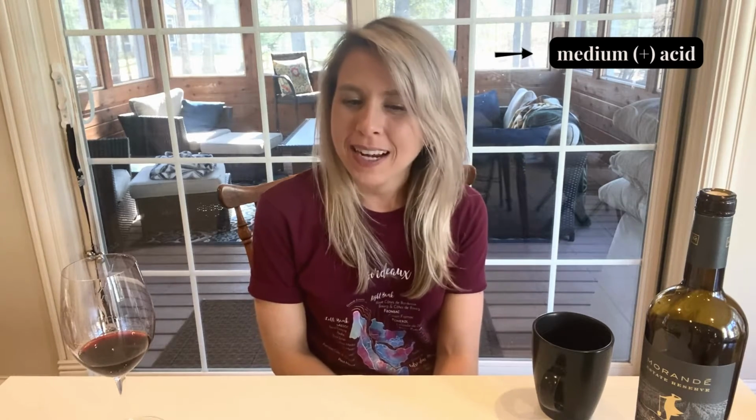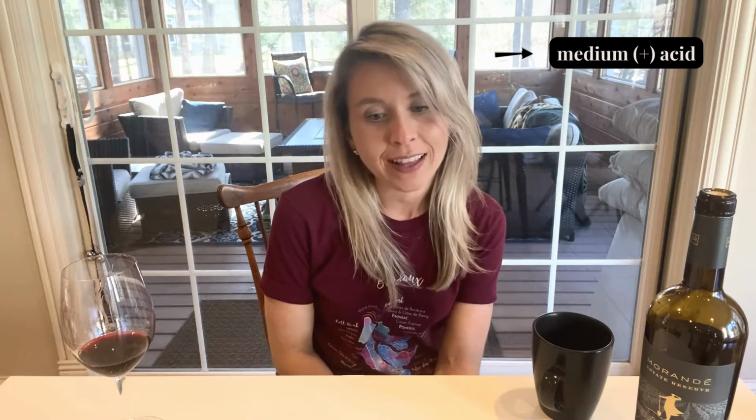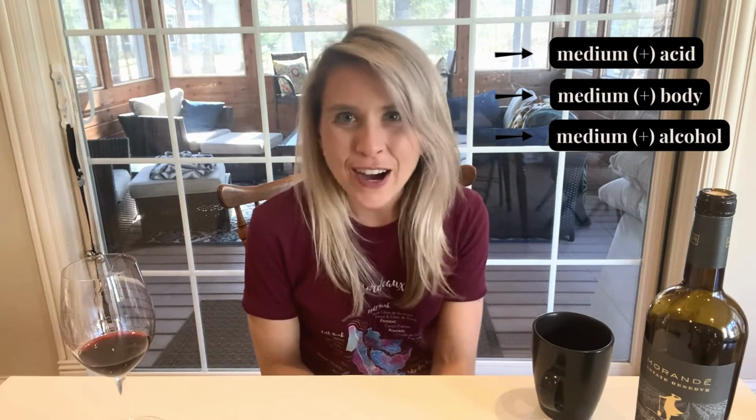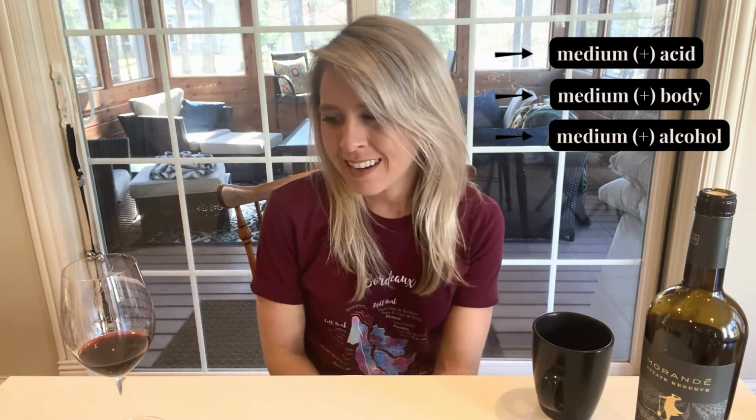it tastes a little fresher than it smells. It doesn't taste hot or flabby. It doesn't taste like there's too much fruit on it. And it's a dry one. Acid, medium plus. Probably not as high as the last wine. Body's definitely higher, so I'm going to say medium plus body, medium plus alcohol, and the tannin.